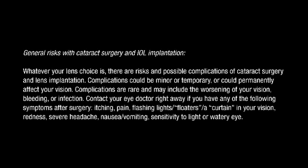General risks with cataract surgery and IOL implantation. Whatever your lens choice is, there are risks and possible complications of cataract surgery and lens implantation. Complications could be minor or temporary, or could permanently affect your vision. Complications are rare and may include the worsening of your vision, bleeding, or infection. Contact your eye doctor right away if you have any of the following symptoms after surgery: itching, pain, flashing lights, floaters, a curtain in your vision, redness, severe headache, nausea, vomiting, sensitivity to light, or watery eye.